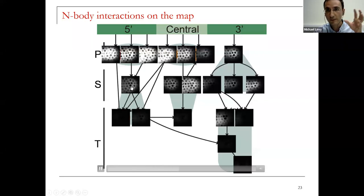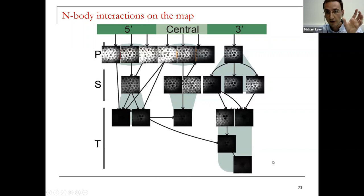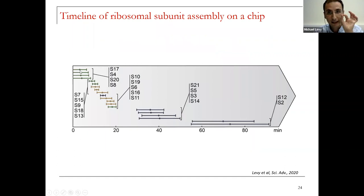and then you have late binders. So if you plot all the times where the signal starts and you put them together, that's the beginning of the signal for each protein, you get the timeline of the ribosomal assembly. You have the order of binding of all the different proteins, one after the other. And you see that in our case, you get a complete assembly after a bit more than an hour. Now it's interesting to note that in a cell it takes about 3 minutes. So it's still very, very different.